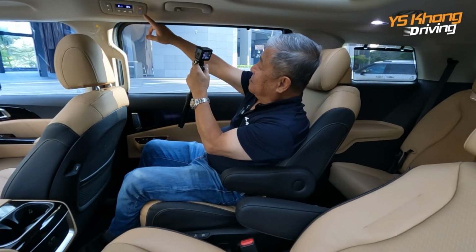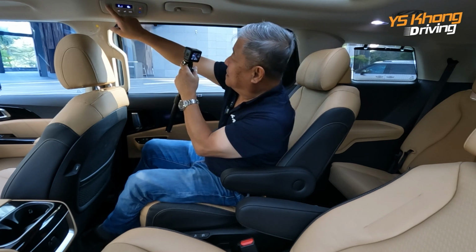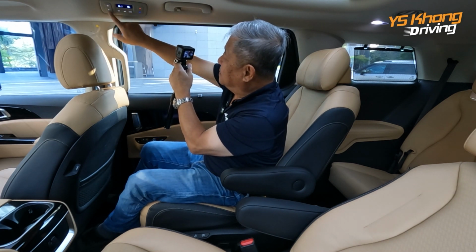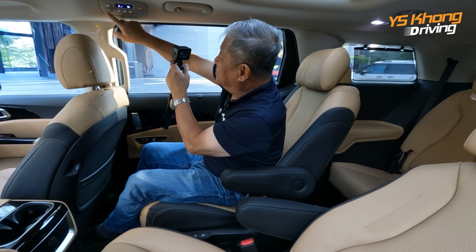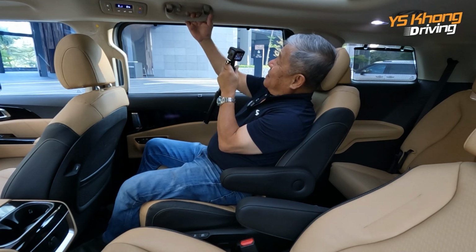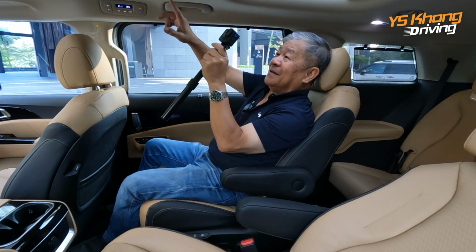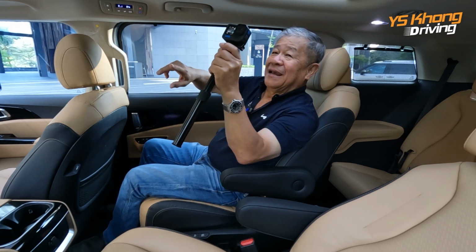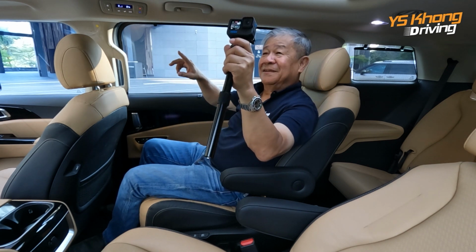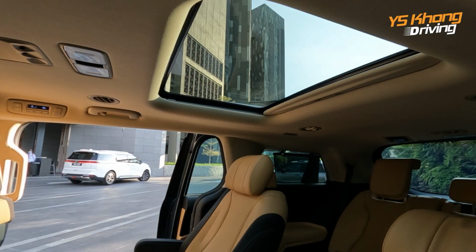Okay, this is your aircon controller for your temperature and also your fan speed. So it's up to you how you want the aircon, and it's all controlled by this passenger here. You have your grab handles, you have your own aircon louver, your own map lights, and another aircon louver there, not to mention your sunroof here, which can be opened.